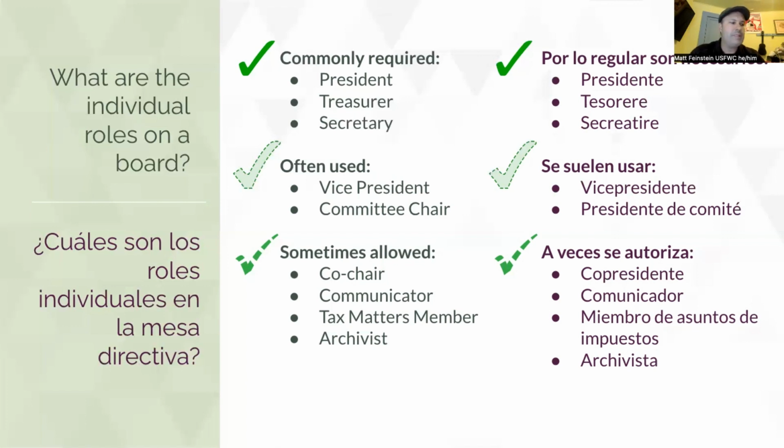But some states allow for other names, such as board chairs or co-chairs, or other creative names that you might want to put on. Or maybe you're an LLC, a limited liability company, and you're not required to have these specific roles. And you can put more creative role titles that effectively communicate these roles on the board. They could be co-chairs, right? You could have a shared leadership situation.